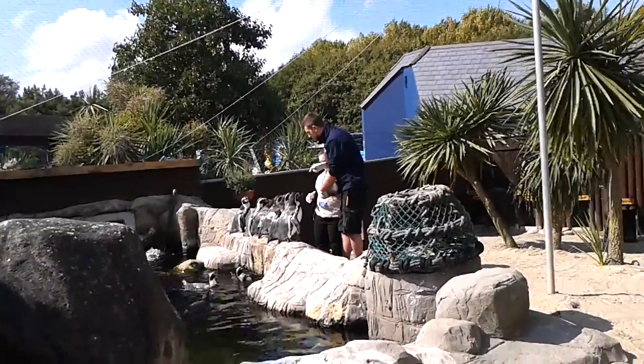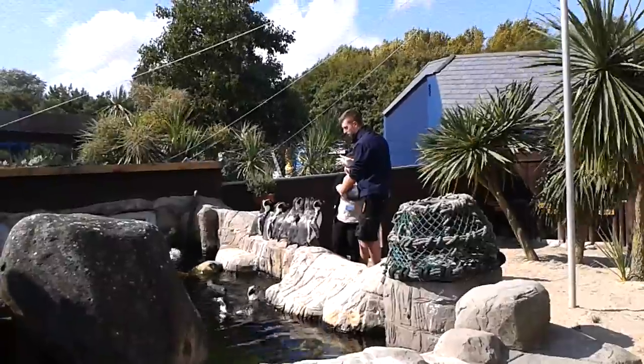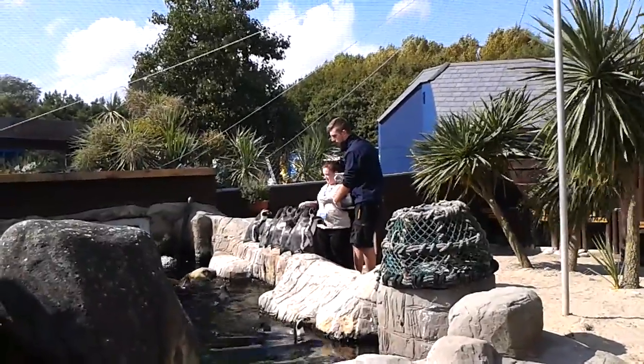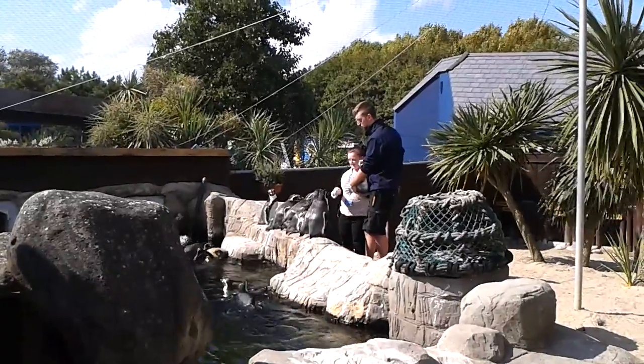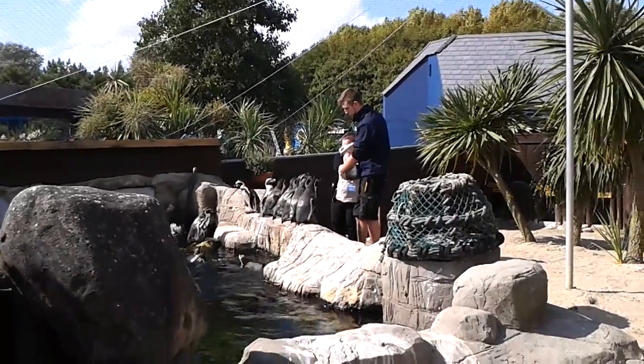To help them when it's the heat of summer, we actually have a sprinkler on for them sometimes, and we also have a shaded area with trees and things like that there as well. When they're in the water though, it's a completely different story.